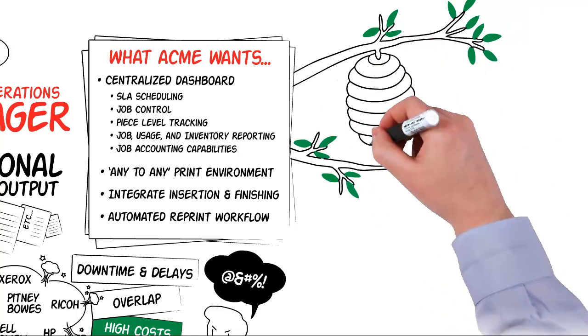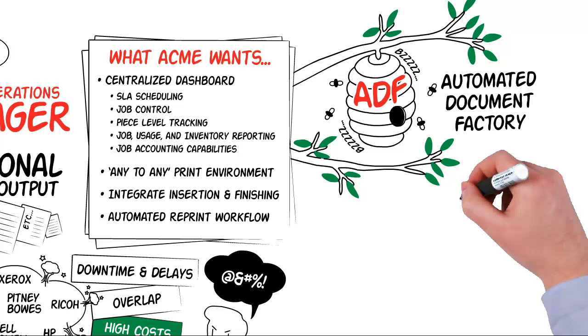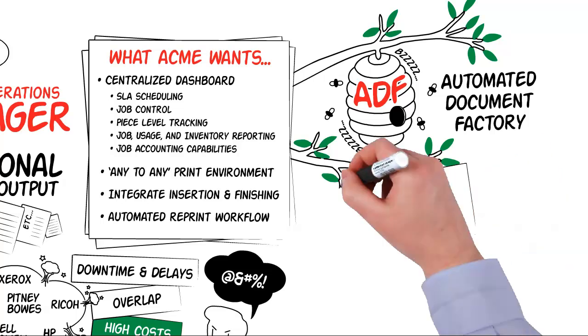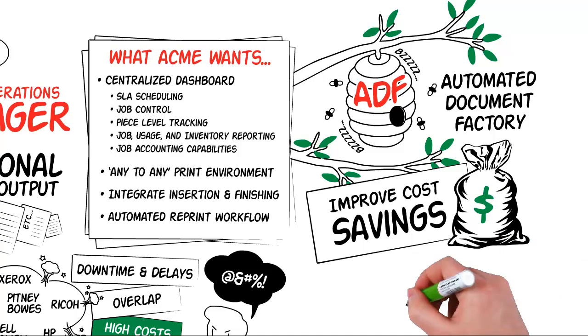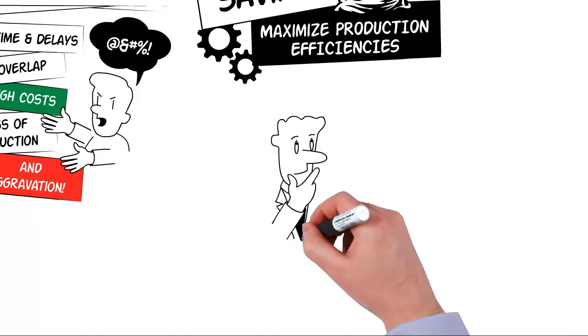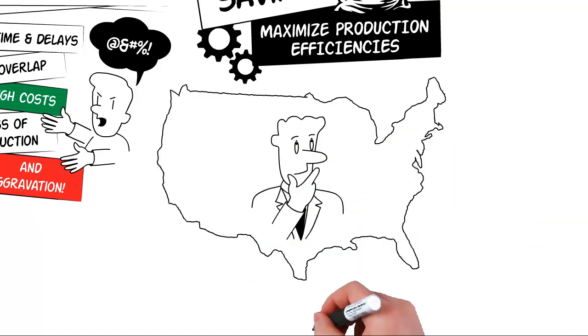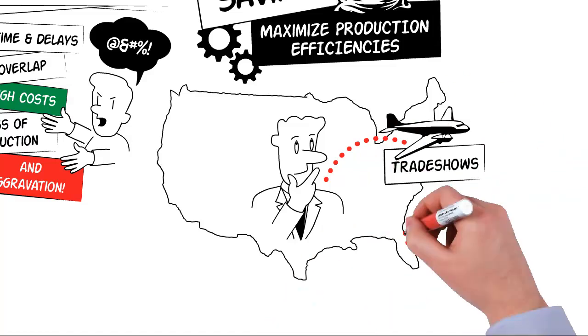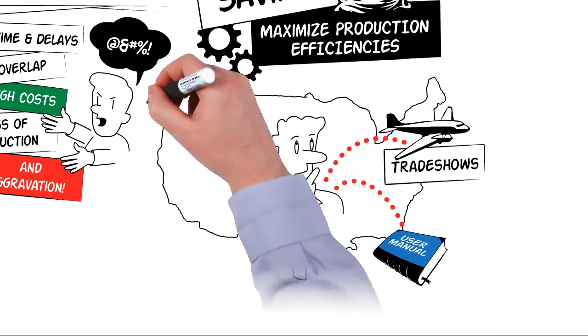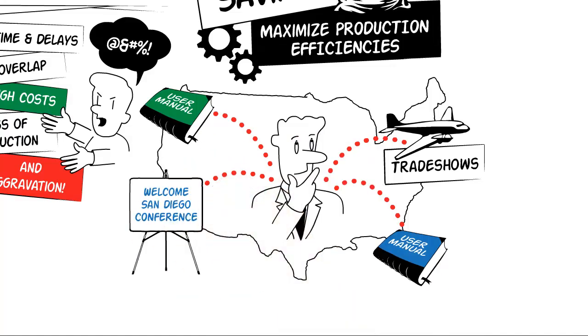Max has heard a lot of industry buzz about how an automated document factory, or ADF approach to production printing could enable Acme to realize significant cost savings, all while maximizing production efficiencies throughout their workflow. Not knowing exactly where to start, Max did extensive research by attending several industry trade shows, user conferences, and other industry events focused on helping companies like Acme to improve their processes.